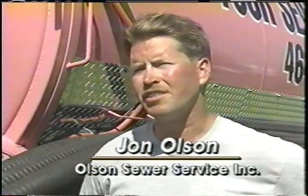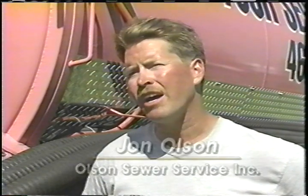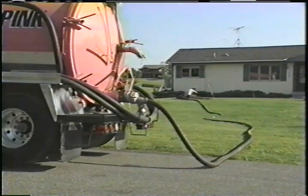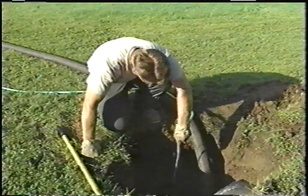Cleaning means removing all the solids and sludge from the septic tank. Any solids left in the tank could plug your baffle or be forced onto the drain field when the tank refills. Pumping, flushing, and back flushing liquids back and forth between the pumping truck and the septic tank will break up solids so they can be cleaned out.